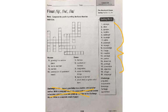And for number 5, we have growing in a certain place. And when we look through our words here, we can see growing in a certain place. And that's going to be the word native. When we think about the word native, sometimes we think about people, but native means that it's original to this area. So growing in a certain place, okay, is native. We have native plants in the area. Here, 5 across, you're going to write native, N-A-T-I-V-E.